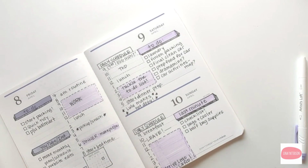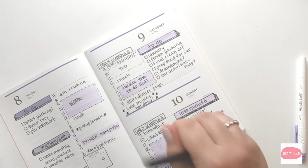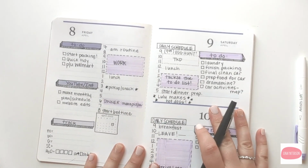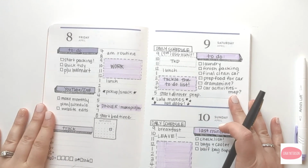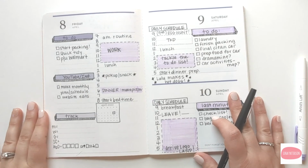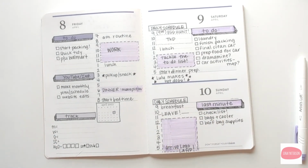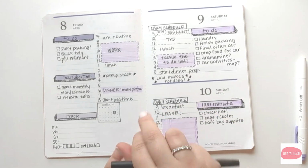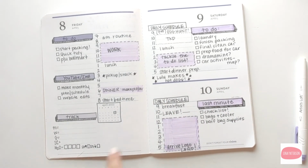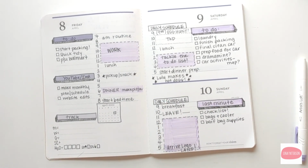Okay, so this is going to be good. This is good for me to start, to get ready. I'm sure I'm going to add to this, and then it's probably not going to be as pretty by the end of it, but at least I know what I need to do. It's cute, it's purple, my favorite color, and then I'll add whatever I need to as we go.